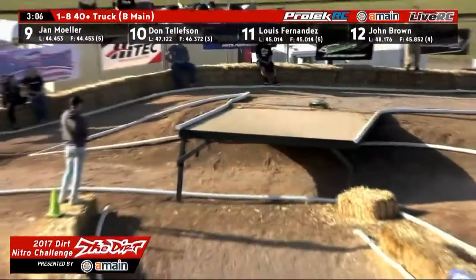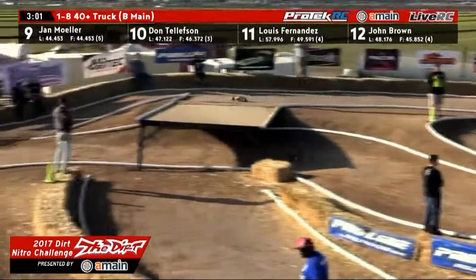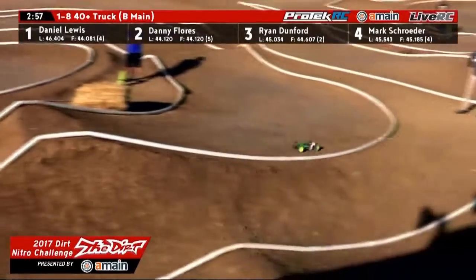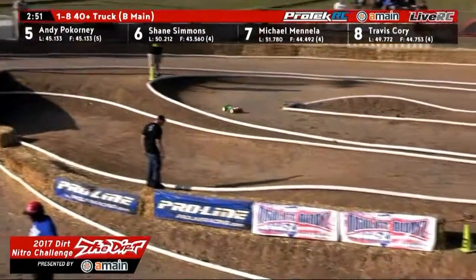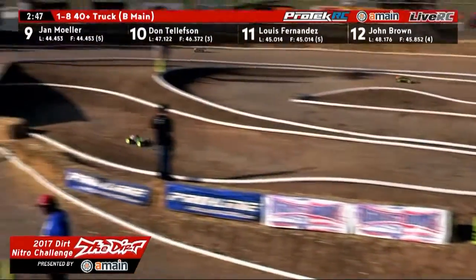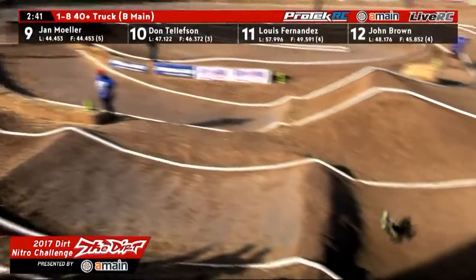That's Ryan Dunford now coming down the end of the back straightaway, doing the drop down. Shane Simon's looked like he got caught up with a couple of back markers. There he is right there. There's your leader coming through the start-finish line. And that should be Pokorney right there. 12:15 in, 2:45 to go. And that is Andy Pokorney in your 3rd spot right there, going by the start-finish line.